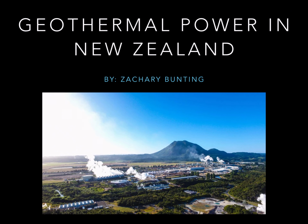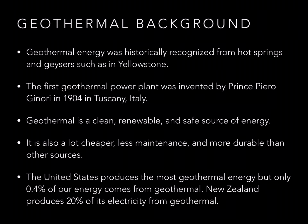So I'll be looking at geothermal power in New Zealand. There's a photo of some geothermal power plants in New Zealand. A little bit of background on it.